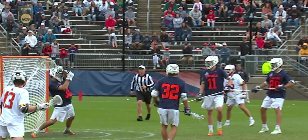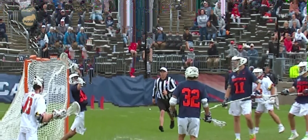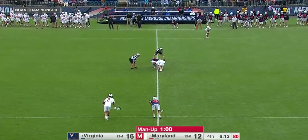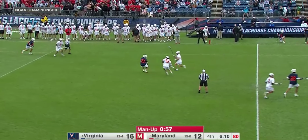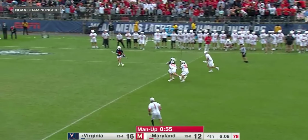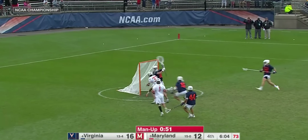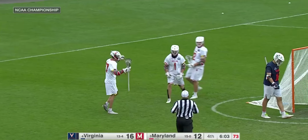The penalty on Virginia. So Maryland will go man up. First penalty on Virginia today. And now the Terps with an advantage facing off. Face-off's almost even. And LaSalla wins it for Virginia. He retreats. Errant pass. Bernhardt's got it. Beating inside to Maltz. The pendulum swings.